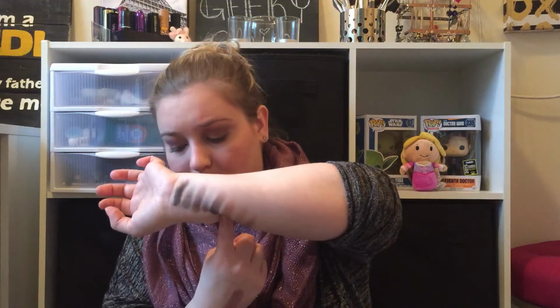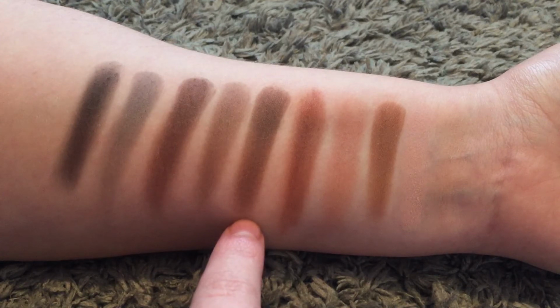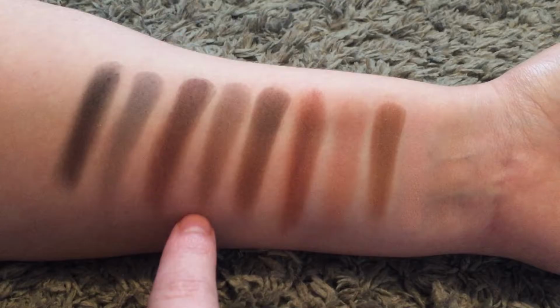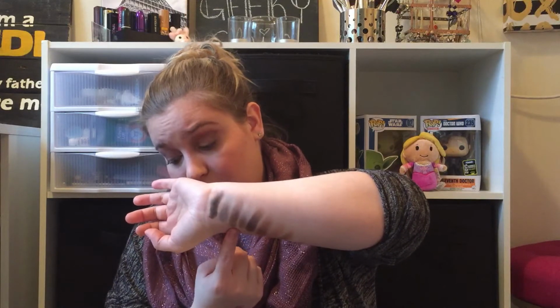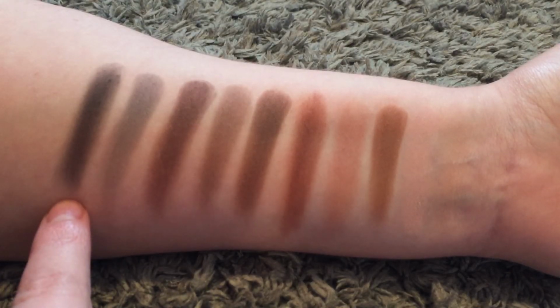Then a really warm reddish brown, a dark kind of neutral chocolatey brown, a brown that looks almost mauve in the pan, but it looks less so on my swatch, and then a dark warmer brown that looks purple in the pan and looks brown in the swatch. Then a gray, and then of course just a black. And this one actually does have the black, but it's a pretty nice one. It's not too pigmented, so it's not gonna be like overwhelming on my skin tone.